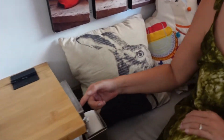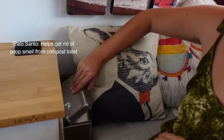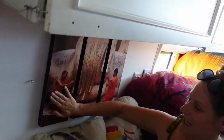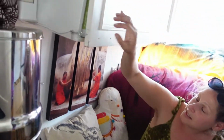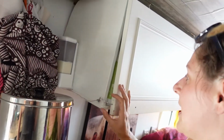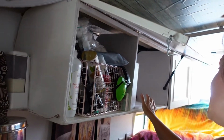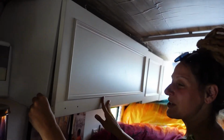Here is a little bathroom cubby hole. We've got toilet paper and items to light the Palo Santo for the stinkies. Pillows, things to make it homey in here. It's always nice to just sit and hang out. And then up here we have our bathroom cabinet. Our daughter just spent the week with grandma, so all of her clothes are currently in there. But I'll show you what our packing cube situation looks like.